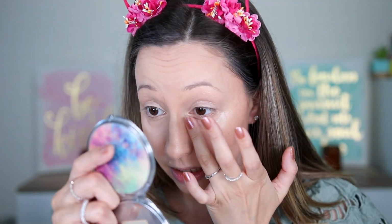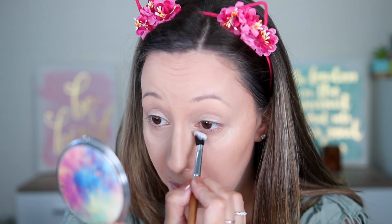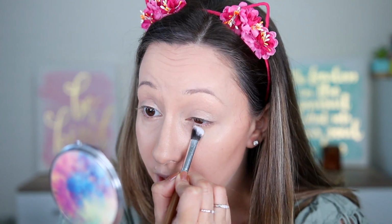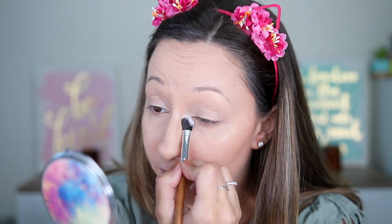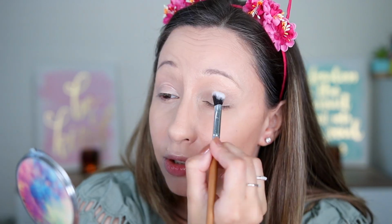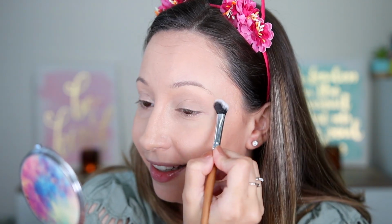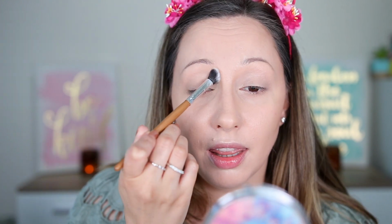Now I'm blending the crease lines on the under eye area and also on the eyelid because we're going to set here as well. I'm using a fluffy brush, and definitely try to find a very soft brush. You want the softest bristles for your eyes. Like an advertisement. Don't forget the other eye.